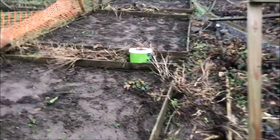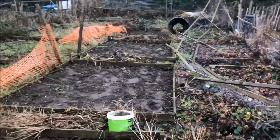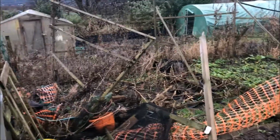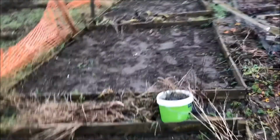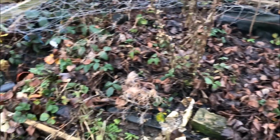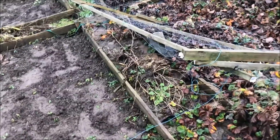Now this is the area that I'm going to be concentrating on. As you can see, it's looking rather horrendous at the moment. I've got a lot of work to do. Got all my frame to get back up. This is my strawberry bed. I need to get all them sorted and looking good, ready for them to start growing again.